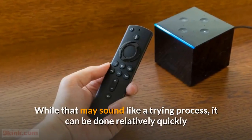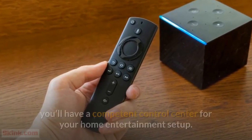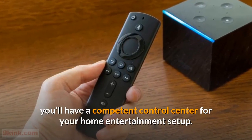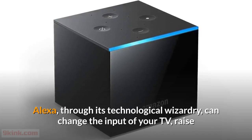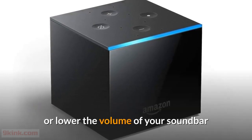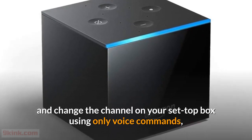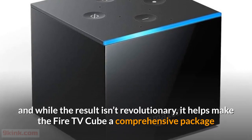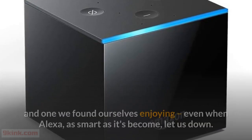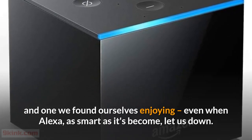While that may sound like a trying process, it can be done relatively quickly, and once you're through it, you'll have a competent control center for your home entertainment setup. Alexa, through its technological wizardry, can change the input of your TV, raise or lower the volume of your soundbar and change the channel on your set-top box using only voice commands, and while the result isn't revolutionary, it helps make the Fire TV Cube a comprehensive package and one we found ourselves enjoying, even when Alexa, as smart as it's become, let us down.